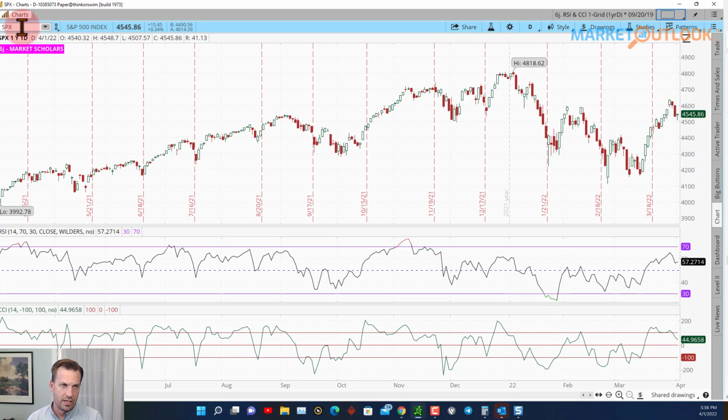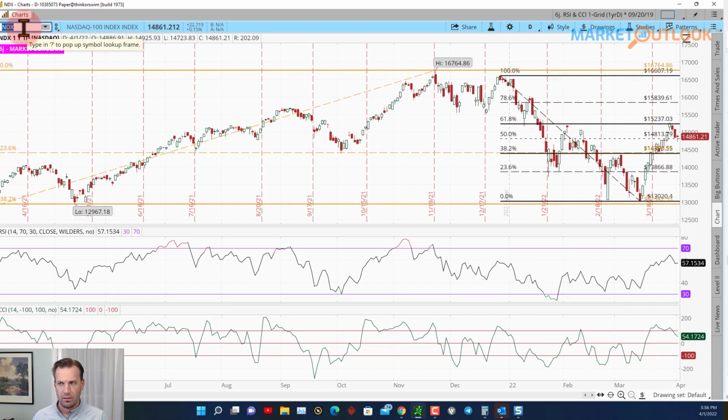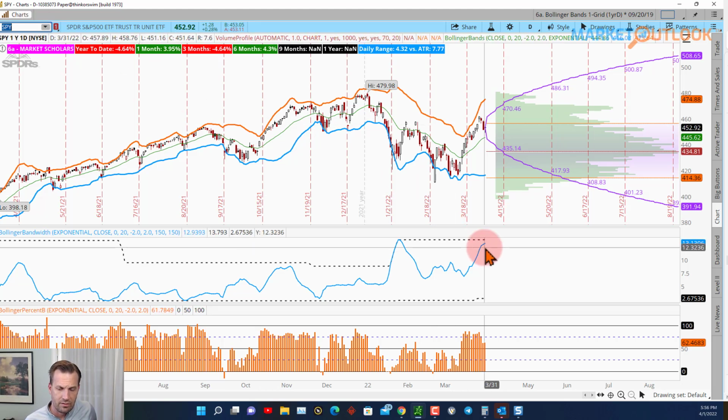From an RSI standpoint, you can see SPX back below 60, the CCI back below 100. So not bullish anymore, not bearish either. And the Russell 2000, same thing, and the NASDAQ 100, same thing. Again, not bullish anymore, but not bearish yet either. Just really limiting.